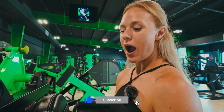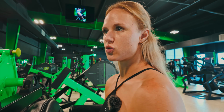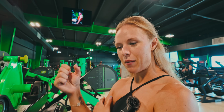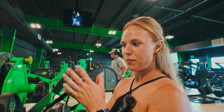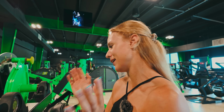And I never use handles. So on the machines where you've got the option for the handles, I'll never hold on to it because then it just takes away me putting tension through my shoulder. Mentally, I'm like, oh, I'm holding on to something, so the tension's going through that. And I don't want to do that. So I tend to just free bear my hands. Does that make sense? I don't hold the handles, basically.